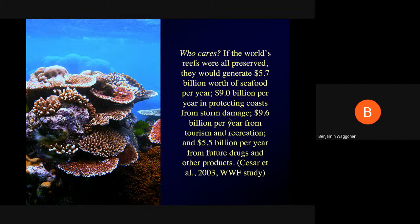Oh, and they'd also generate $9 billion per year in indirect economic benefits, because coral reefs can protect coastlines from storm damage. If you have big waves coming off the open sea, the waves will break on the reef. They can damage the reef, but a healthy reef can grow back. Fragments of broken coral can sprout into new coral colonies. So the reef can go back relatively quickly if it's healthy.